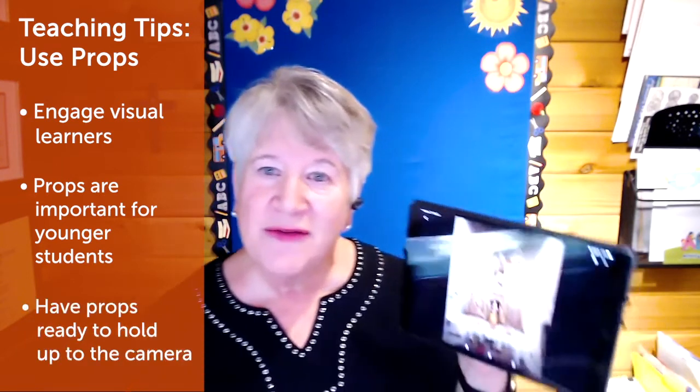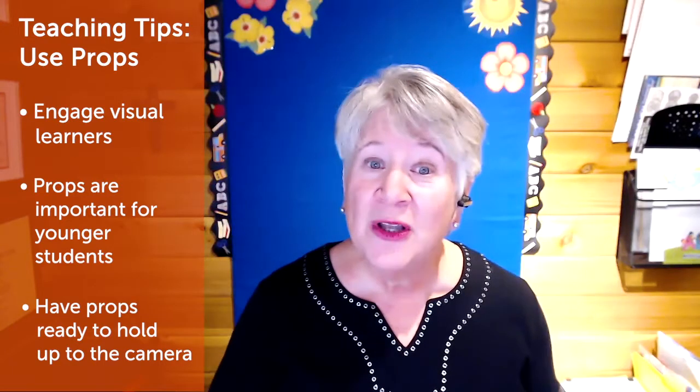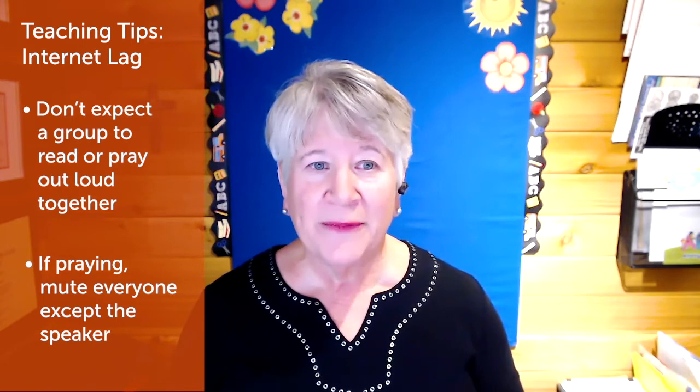Just have the photos or objects ready, and then you can even hold them up close to the camera for a few seconds. Depending on the internet speed you have and the speed of the student's internet, there may be a lag. Do not expect a group to read out loud or pray together. If you wish to pray, mute everyone except the speaker.